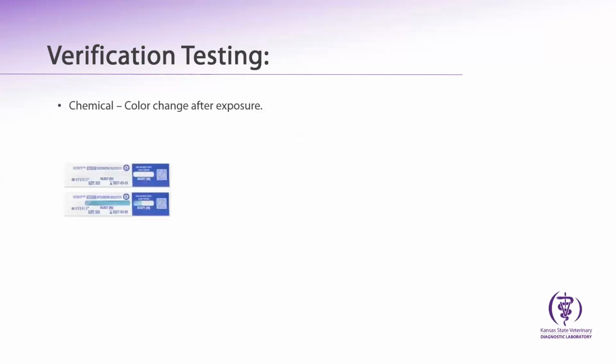Okay. So your chemical indicators are going to have a color change after exposure. The top one is a brand new one. The one below it is one that has been exposed. And if you notice in that window, that blue area is the pass/fail area. Once it's into that blue, technically, because this is set by each manufacturer, not by anyone's standards, each manufacturer sets this, since that is actually into the blue area, it's technically considered a passed chemical indicator.